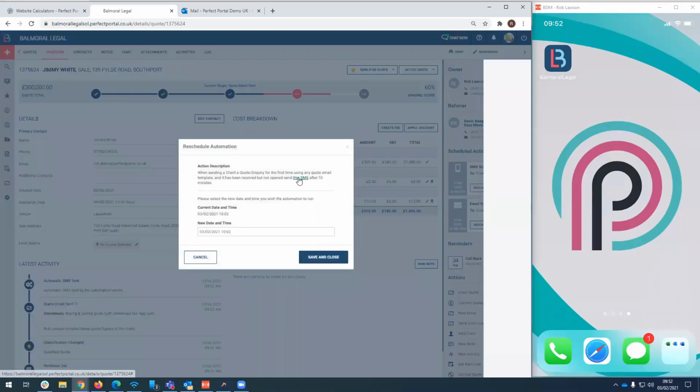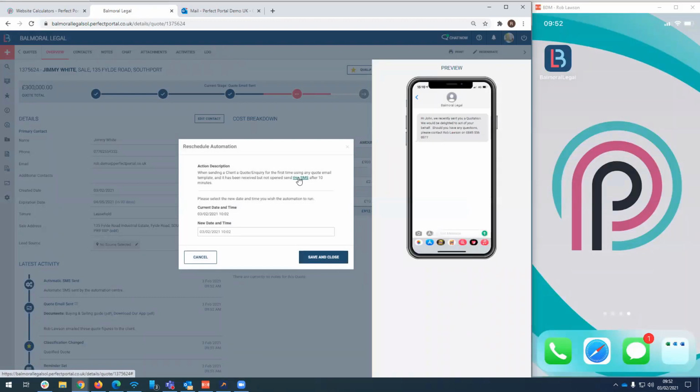Now, this particular SMS message is scheduled to go out 10 minutes after the quote's been raised, if the quote's not been opened by the system, and the system can actually tell whether the quote's been opened or not at this point. Of course, we can reschedule that at any point, but the message is just a nice, thank you for your inquiry.